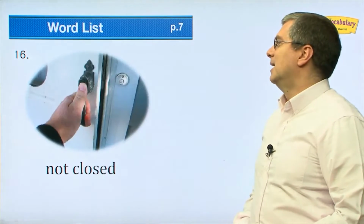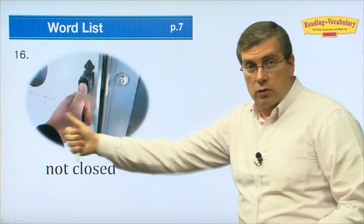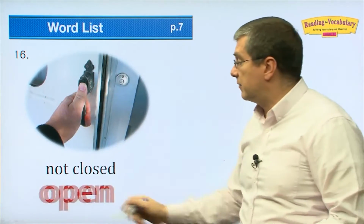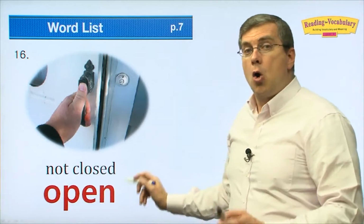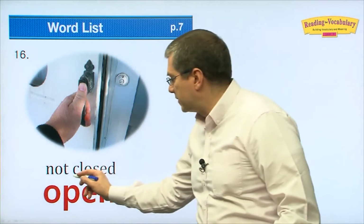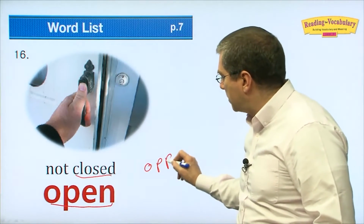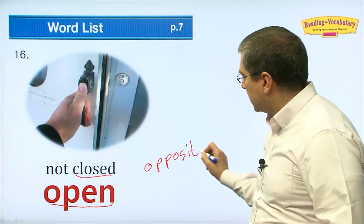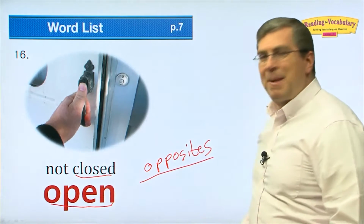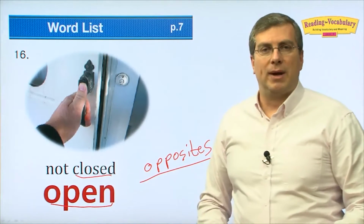Okay, next one. Number 16, not closed. So the door is not closed. If it's not closed, it is, of course, open. Open, closed, pandero, right? They are opposites. Closed and open are opposites. I think in Korean, you say pandero, right? Something that is opposite. Closed and open.